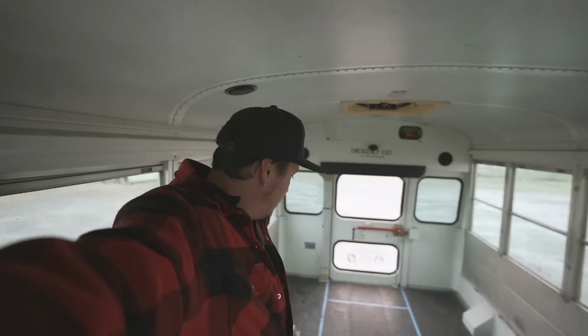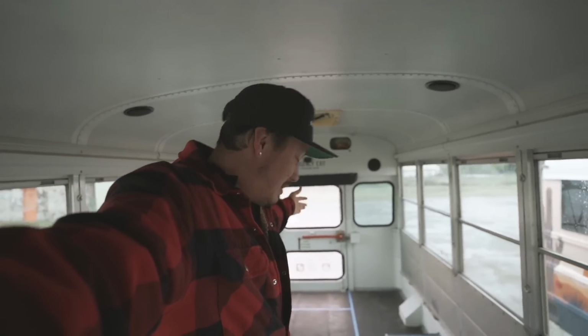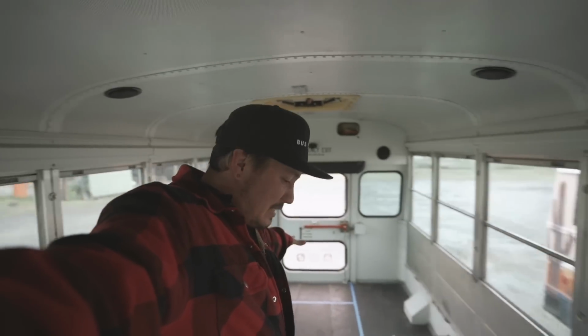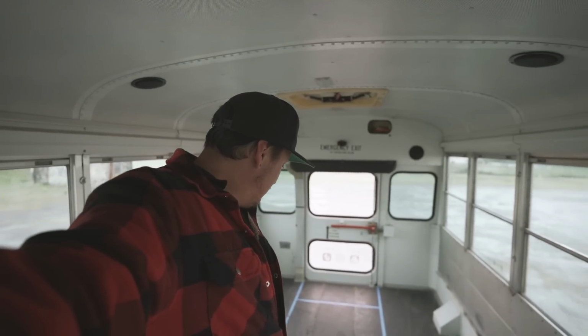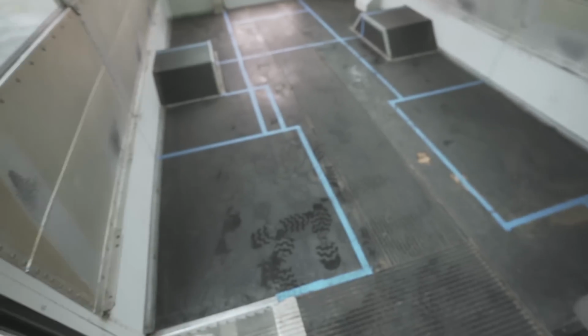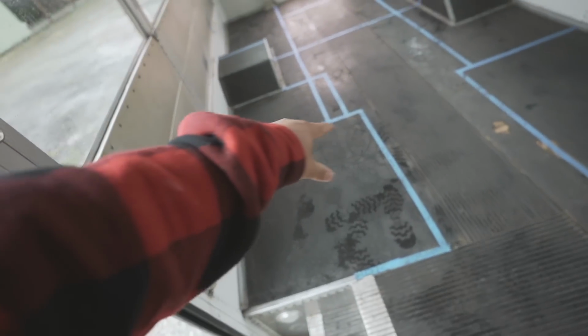Everybody, welcome to the Minion Bus. I guess we're going to call this day one. Now I got it all taped up and all laid out, and I'm going to talk you through it. When you first come in the bus, over here we're going to have a jump seat.